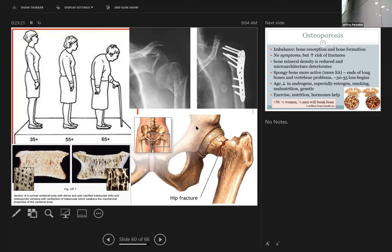So look at how porous this is. Oh, it's so weak compared to the stronger bone. And luckily, as elderly, you're probably not playing football, things like that. So you're less active, so it's okay. But if it gets so porous, it's gonna break if the hip breaks or wrist, something like that. Elderly, it's a big deal.